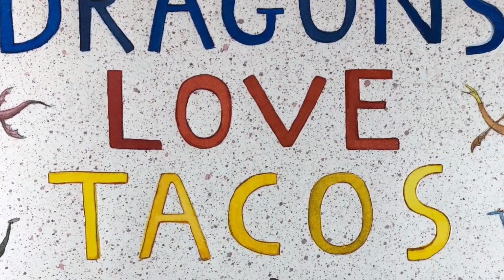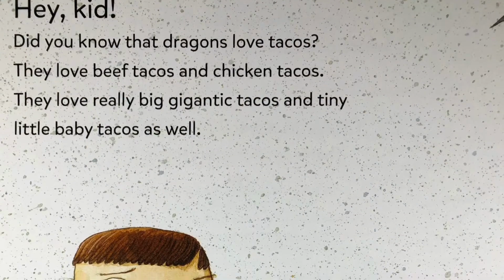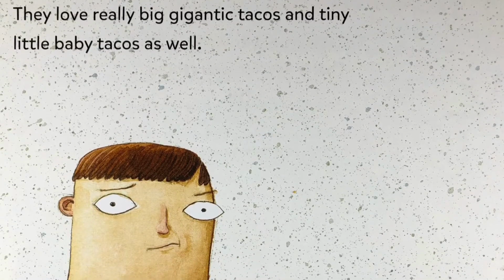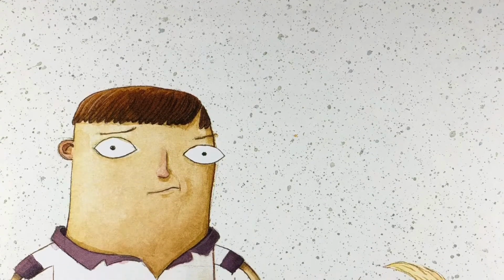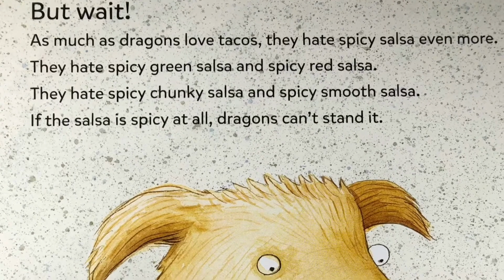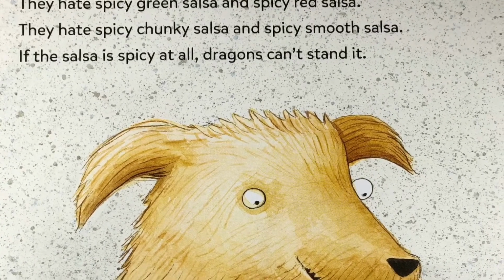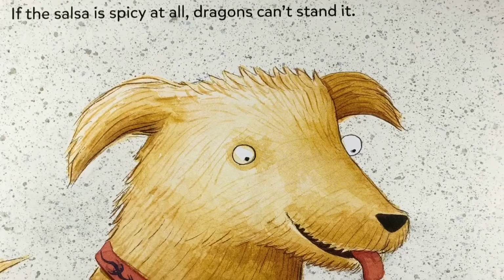Dragons Love Tacos by Adam Rubin. Hey kid, did you know that dragons love tacos? They love beef tacos and chicken tacos. They love really big gigantic tacos and tiny little baby tacos as well. But wait, as much as dragons love tacos, they hate spicy salsa even more. They hate spicy green salsa and spicy red salsa.